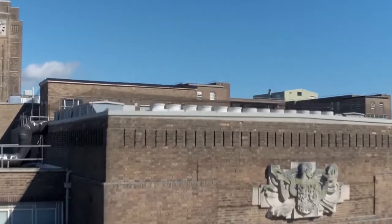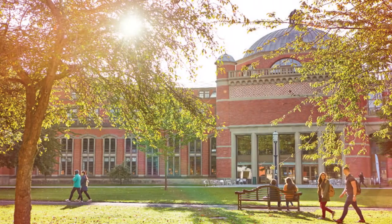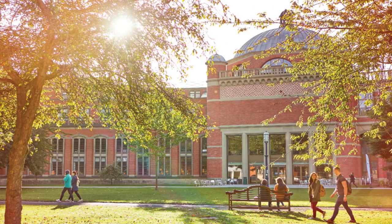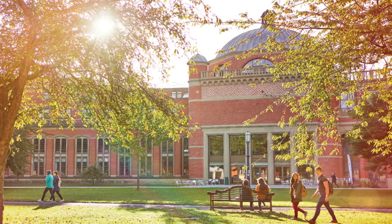And Birmingham itself is a good place to live in. The uni is actually just outside the city, and so is a really green and enjoyable place to live. It's also the only uni in the country to have its own train station.